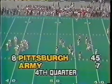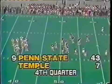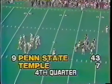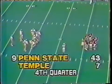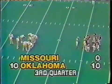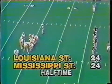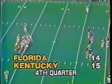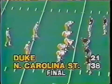Some other scores now. We started late in Birmingham, so many of them are nearing completion. Pittsburgh on a roll today over Army. Penn State started slowly. Temple led them for a long time, but that sets up the Pitt-Penn State game, which you'll see here on ABC on Friday, November 28th. Both of them going to wind up in a bowl. Oklahoma out over Missouri, 10-0 in the third quarter. And of course, that leads into their game with Nebraska next week. LSU and Mississippi State having at it, 24-24. And Kentucky has jumped to a lead over Florida. A final there with North Carolina State beating Duke.